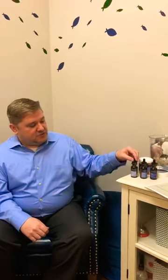To take the tincture, there's a dropper in here. You click it, fill the dropper, and put it under the tongue and hold it for about 90 seconds to get that dose effect. Then you can swallow after the 90 seconds. That's what you start off with as a loading dose.